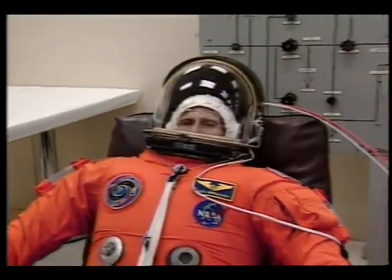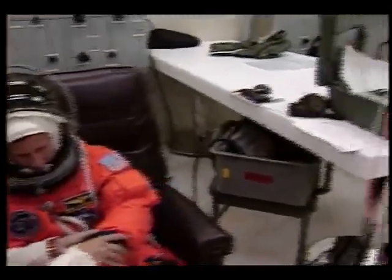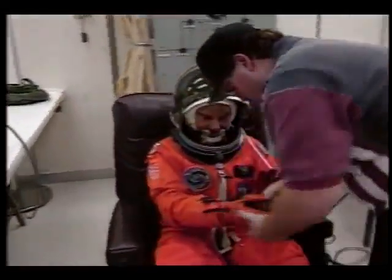I believe this is Mission Specialist Mike Gernhardt making his first flight today. He's designated as one of the spacewalkers on the mission. On the other side of the room, we've got the rest of the crew.